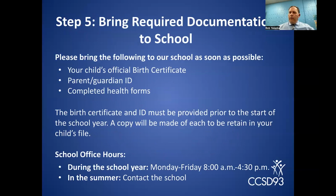After you complete all of the online registration forms, please note that you will be required to bring your child's official birth certificate and parent ID to school. A copy will be made to be placed in your child's file. All required medical forms must be turned into the school nurse prior to the start of school.